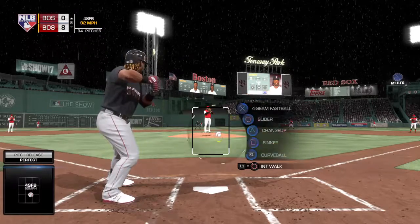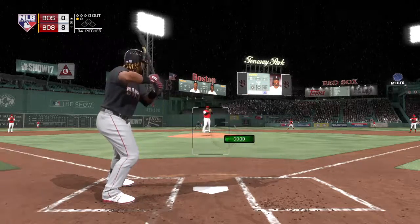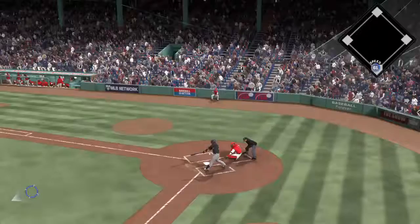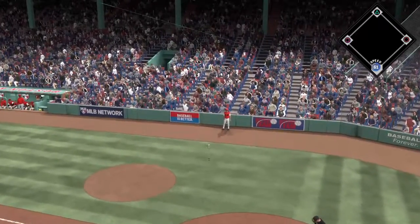Watches a fastball right there for strike 1. Objective number 1 right here is finding a way to get on base. So I'm not surprised to see him taking on the first pitch there.